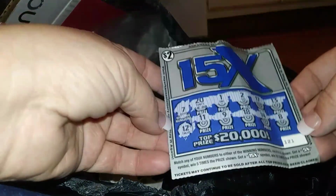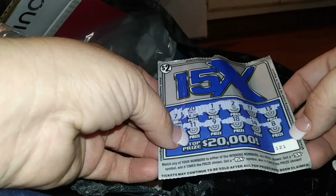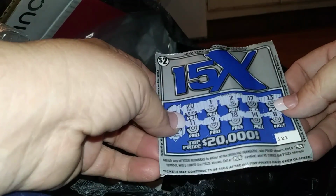We got a lottery ticket here. 7 and 12. 7 and 12, 7 and 12. Nope. But I'll enter that in the last chance drawing.